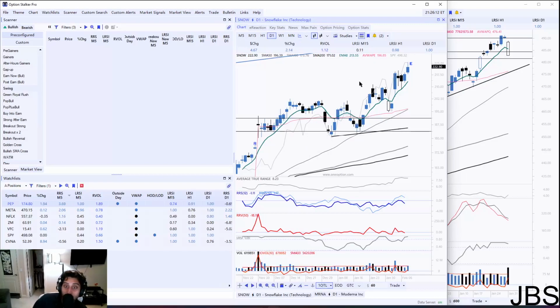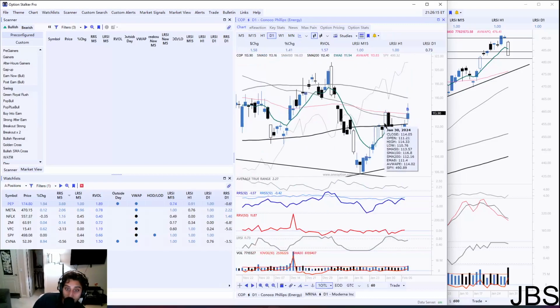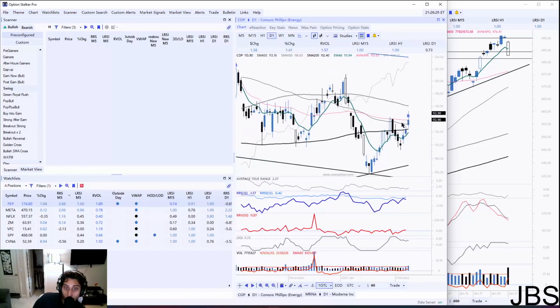Finally, the last one here was a COP day trade that we took here on the 30th. Between here and here, we were able to take a nice 50-cent win. So pretty happy with that. Had some earnings. It rejected off here. Now surged into earnings.